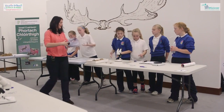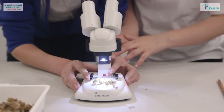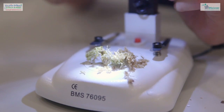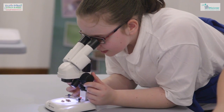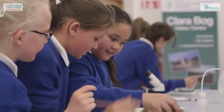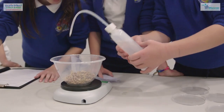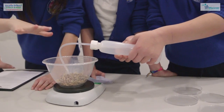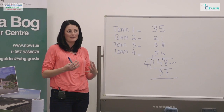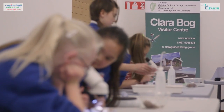Children then conduct two Discover Primary Science and Maths activities. The sphagnum moss is said to hold up to 20 times its own weight in water, so the children carry out an investigation to test this theory. We weighed the sphagnum moss when it was dry, and then we weighed it when it was wet, and then we added up our total. Scientists do the experiment several times to make sure they got it right in case they did anything wrong.